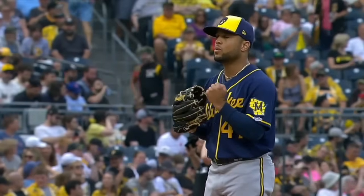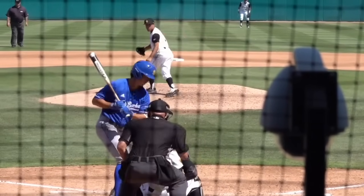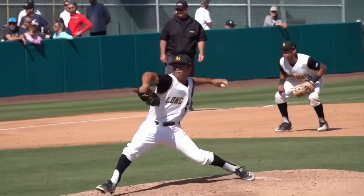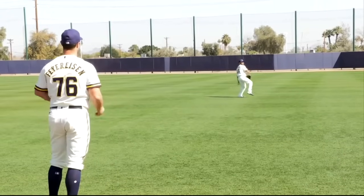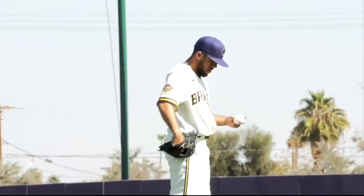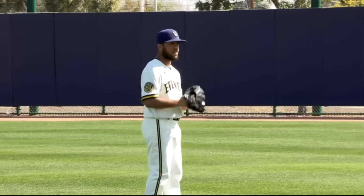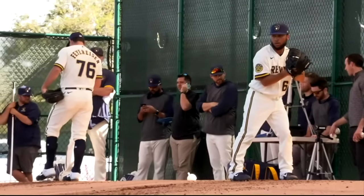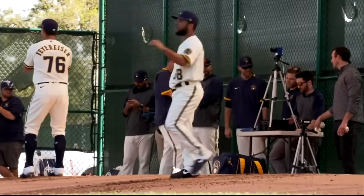He hasn't always thrown this hard. He was more in the 88, 90, 91, touching 92 range through college and earlier on in his pro career. But he actually had Tommy John surgery, and it wasn't until after that rehab that he really started pumping mid 90s more consistently. And so we'll talk about that as we get into the breakdown, and some of the lifting metrics, and what he relayed to me as his weight room focus and some of the metrics that he's gotten to. But let's just dive right into the mechanics.